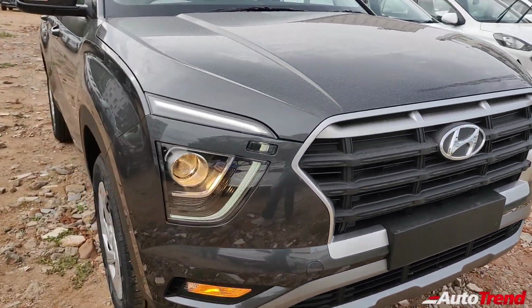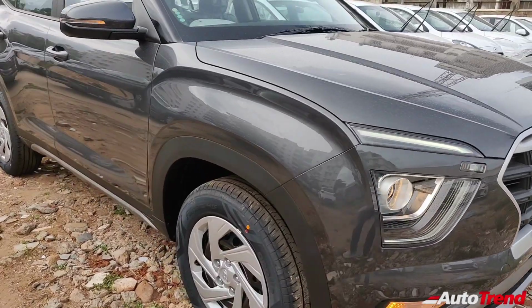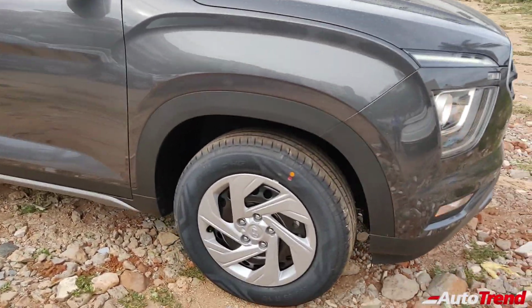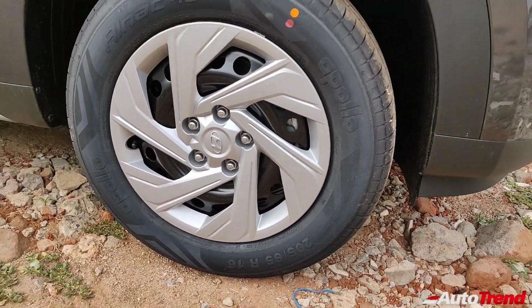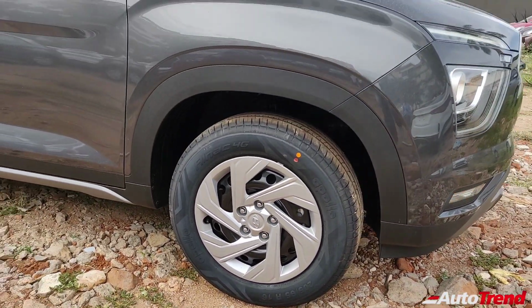Moving on towards the sides, you get to see 16-inch steel wheels with wheel caps, which are again the exact same design seen on the EX variant and come with reasonably sized 205 section Apollo tires.